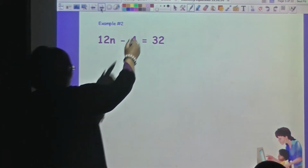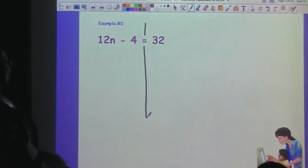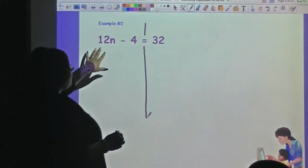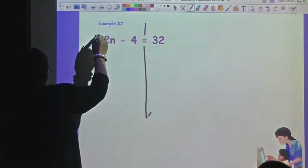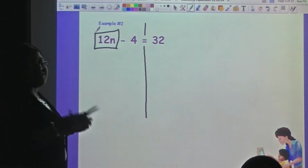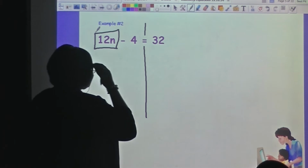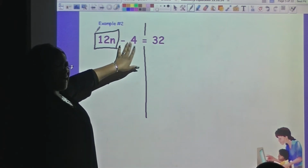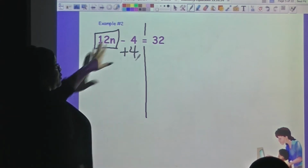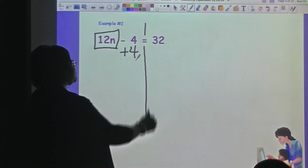So first, on this problem, I will draw a line down my equal sign, because my goal is to keep my equations balanced. What I do on one side, I do to the other side. Now, remember, I told you all that I love for you to box in the number and the variable because it's connected together, and whatever's not connected to the variable must move to the other side. So if I have minus 4, what's the opposite of subtracting 4? Adding 4. So if I add 4 to one side, in order to keep it balanced, I must add 4 to the other side as well.